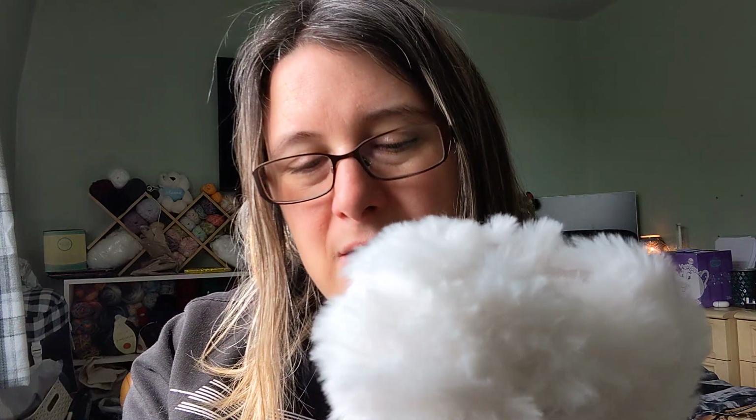This one is recommended for a 10mm needle, because I forgot to let you know, but I won't be using a 10mm hook on it. I will probably, I don't know, it's really hard to choose, isn't it?